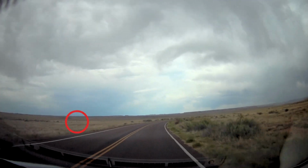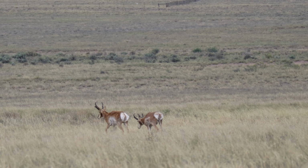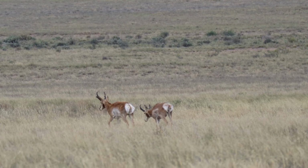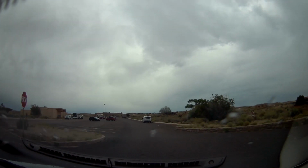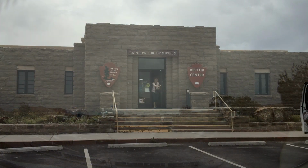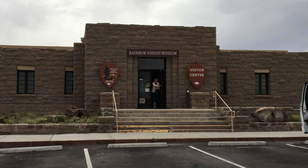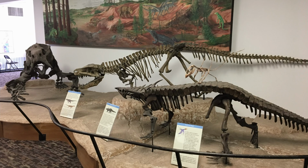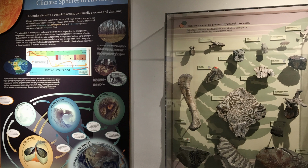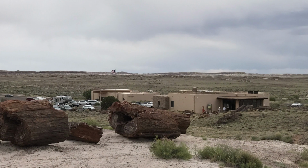We ran into our other new friends again on the way from Blue Mesa back out to the main road and headed to Rainbow Forest Visitor Center near the park's south entrance. Inside, displays explain the fossils found in the area, when smallish dinosaurs fought for food. A prelude to the greatest fossils of them all, right outside the building, the Petrified Forest.